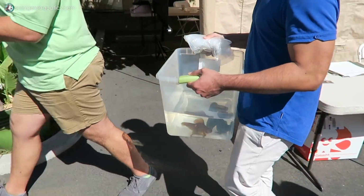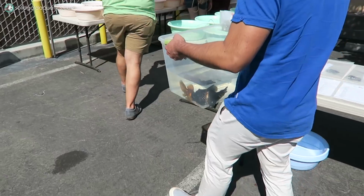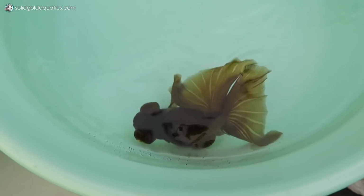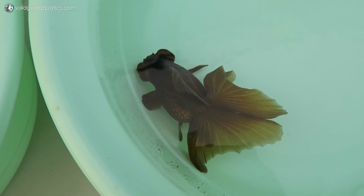So they've got these butterflies all checked in for their spot at the show, and now they're gonna add them to their bowls. Like Josh was saying, this is a bowl show, so each fish gets its own little bowl, and the judges are gonna come through and judge each one individually.